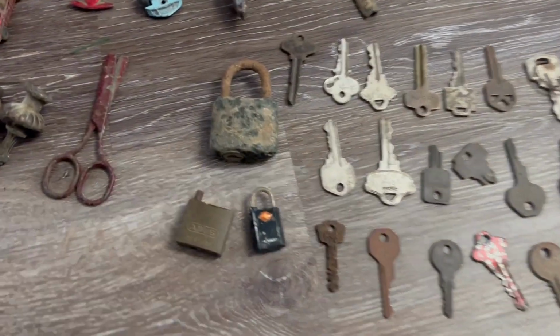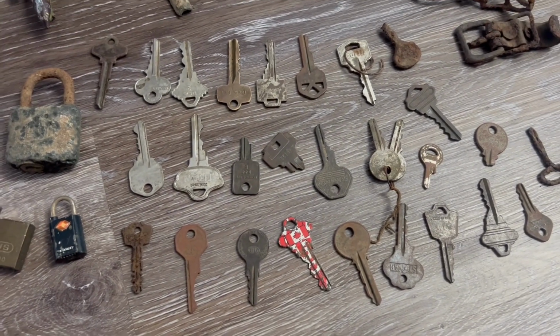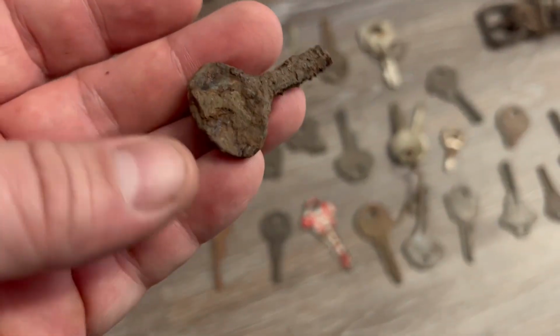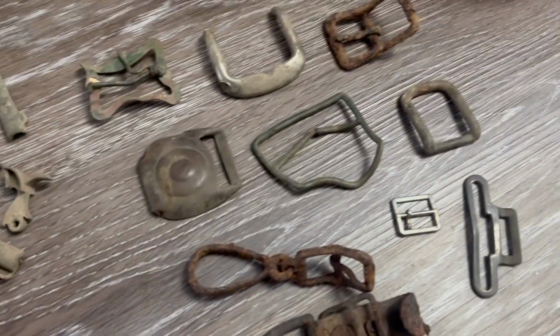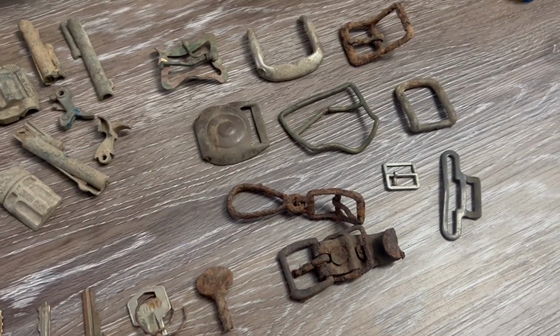And then keys. Well, locks. Got a few locks. And we got lots of keys to go with those locks. Still didn't find a skeleton key. I was thinking that maybe this might be a piece of a skeleton key, but I'm not really sure. We haven't found a full skeleton key yet, so we're still on the hunt for that. And there are buckles. Lots of cool buckles there. A few old ones in there, so that was kind of cool.